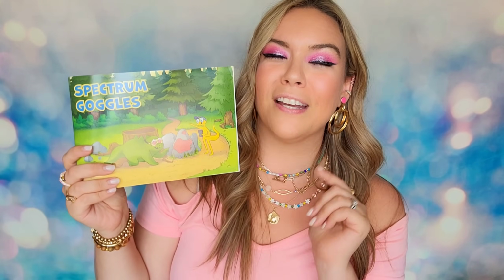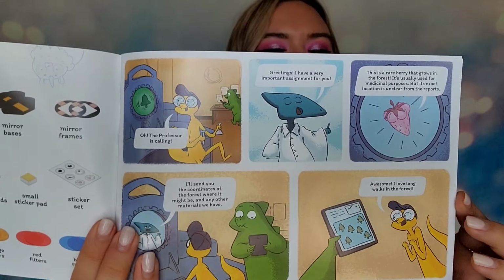Down below, we're going to see a booklet. This is the one that explains how to make the goggles. But then it's also going to give us the puzzles in here. So once they're completed, we can use the goggles to solve the puzzles. Oh, it's even a comic book. I love it. Look at this.